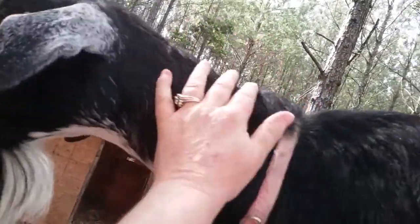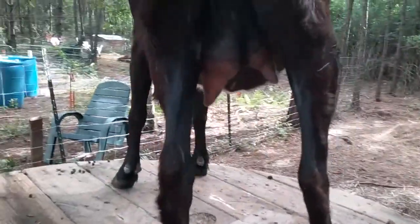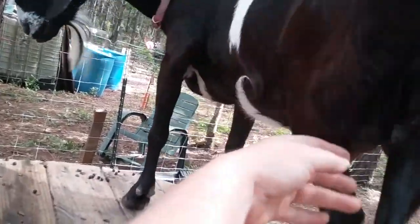We just got to work on the ears and udders. We got to work on udders. This girl does not have a good udder. Although it's gotten better, I think she's a little lopsided because this side dried out.